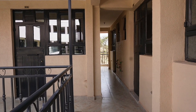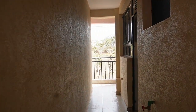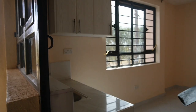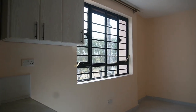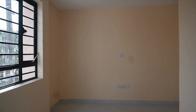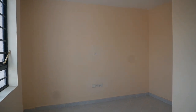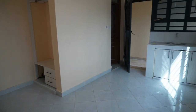So we have a bedsitter, which is going for 7,000 on Ruiru bypass. It's right here. The bedsitter is going for 7K. This is the entrance. Then we have the bed area, the kitchen.